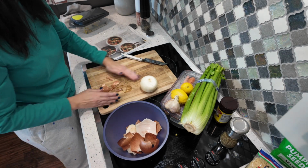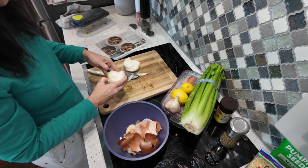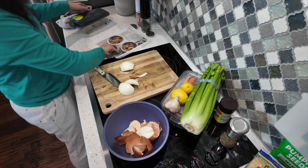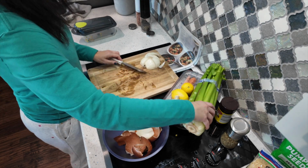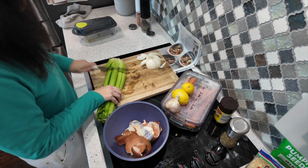prep is in the preparation of the vegetables. So if you don't mind some chopping and dicing, then you won't mind this. If you don't like a lot of chopping and dicing, you may want to go ahead and buy everything already pre-cut. So I'm just rough chopping one large white onion and then a few stalks of celery as well.